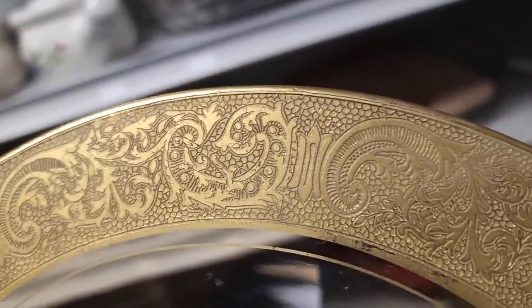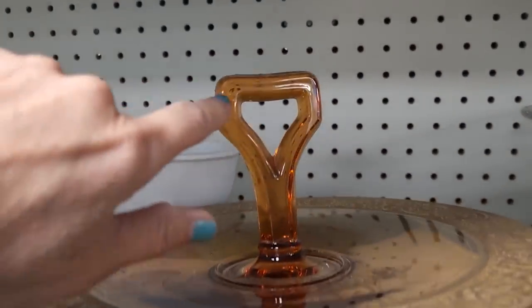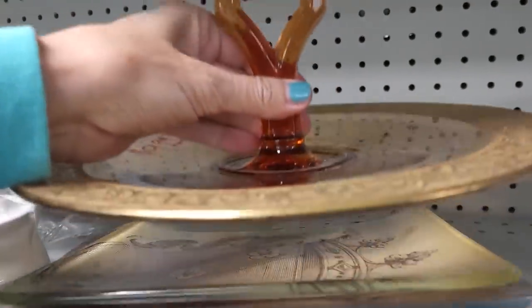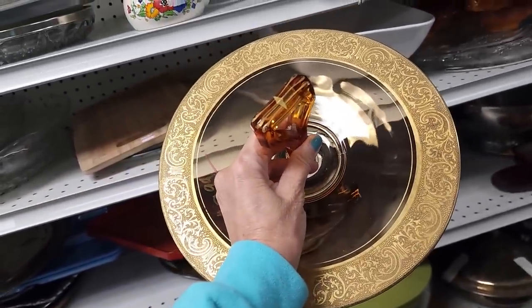And I don't know who makes this pattern, but on these pieces, the pattern on the gold is definitely one of the ways to identify. And then the handles, all the different companies used a little bit different shape of a handle. So that one could be figured out. I think I can get 25 to 30 for this, so I'll go ahead and pick it up.